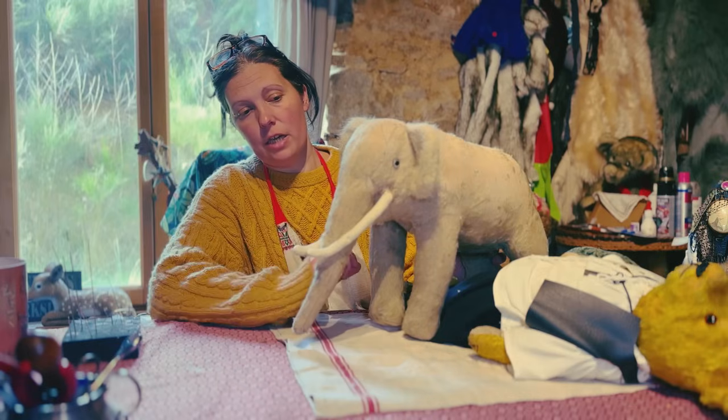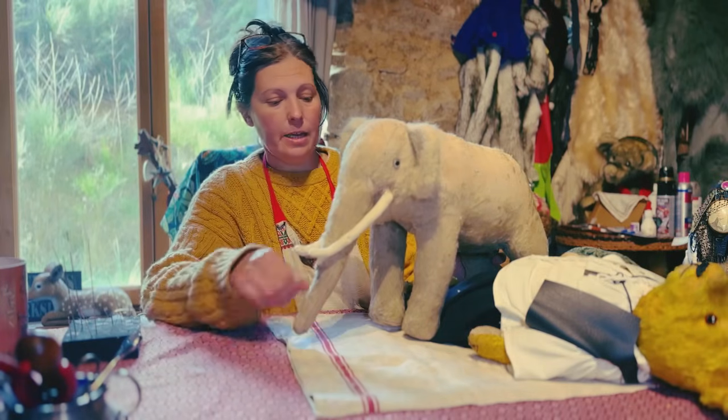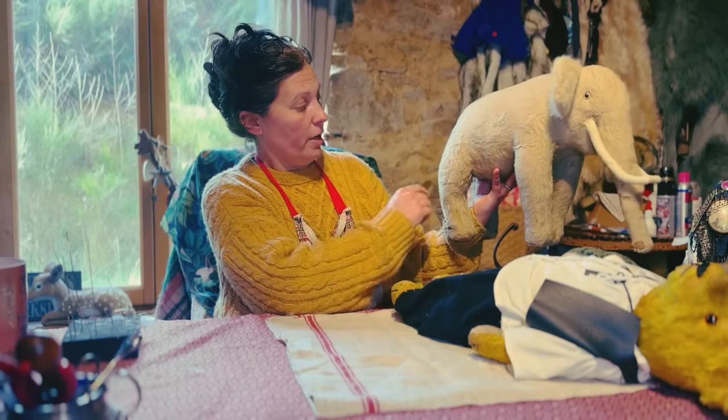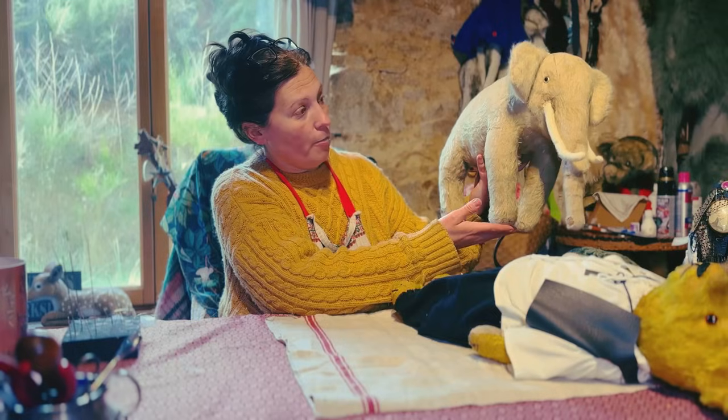And as I say, his little tusks need a little bit of work up by his cheeks, but we're getting there. He's been a challenge, because as you touch him, he just falls apart. So yeah, he's a very, very old bear, and he really is.